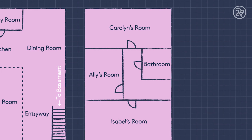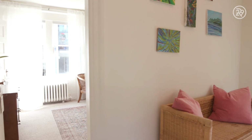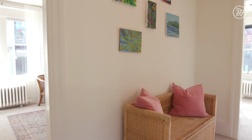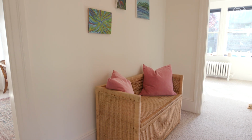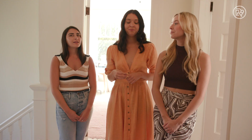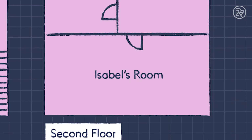Welcome to our upstairs. All 3 of our bedrooms are up here, which is really nice when we're trying to get ready together. We also put up one of our favorite pieces from Facebook Marketplace. It's a wicker rattan bench that has some storage in it, but it's a cute little seating area up here. Above the bench, we have some lovely artwork from my sister. Now let's go check out my room.